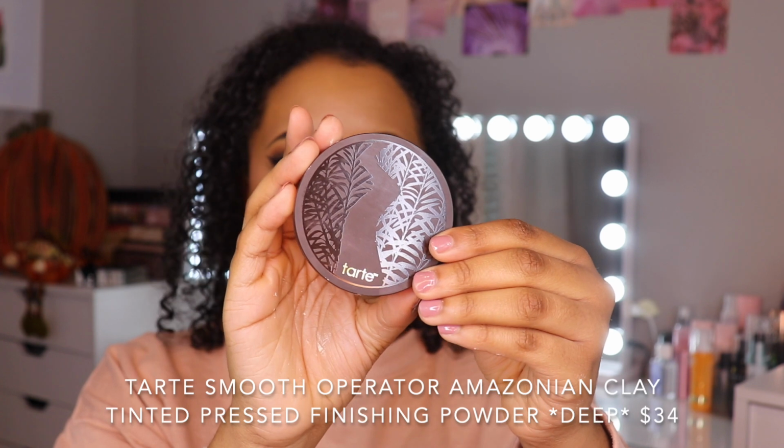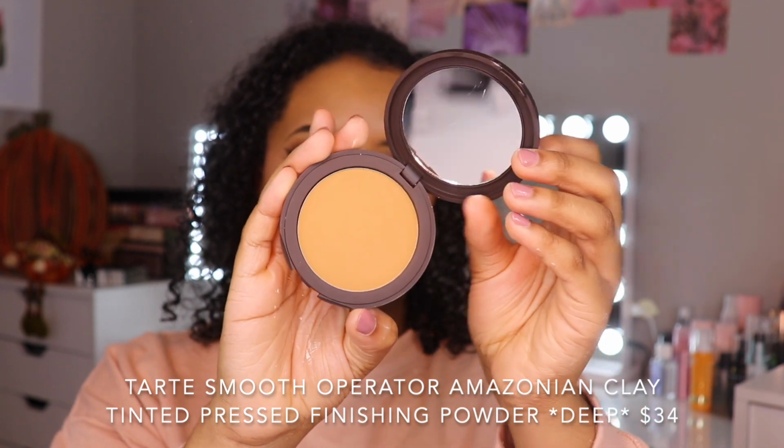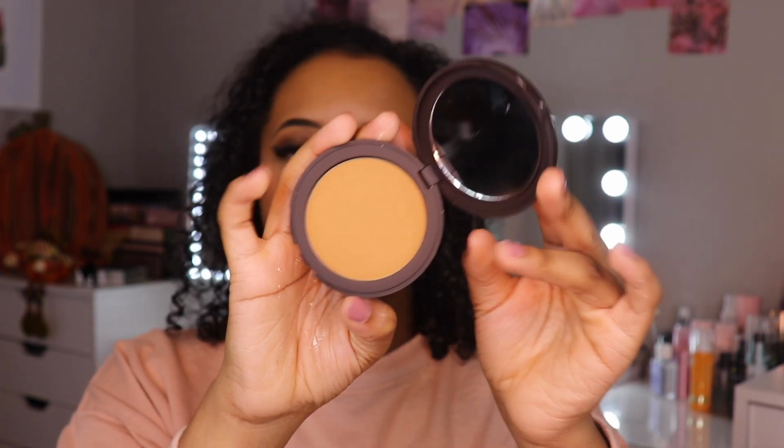Today for powder foundation, we're going to be using the Tarte Smooth Operator Amazonian Clay Tinted Powder Finishing Powder, and this is in the color Deep. I'm hoping that the match is going to be okay. Most of the time you will find with powder foundations, just as a warning, they will not look like this on your face, especially if you already have product on your face. The color is going to look a little bit different. Just a warning when you're going to pick out a color for powder foundation.